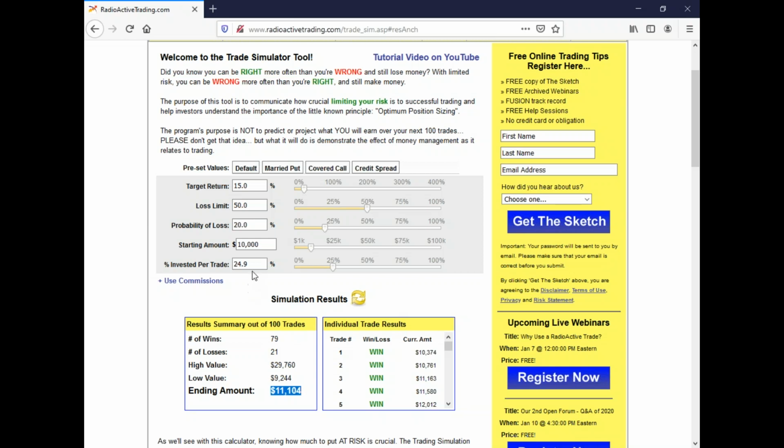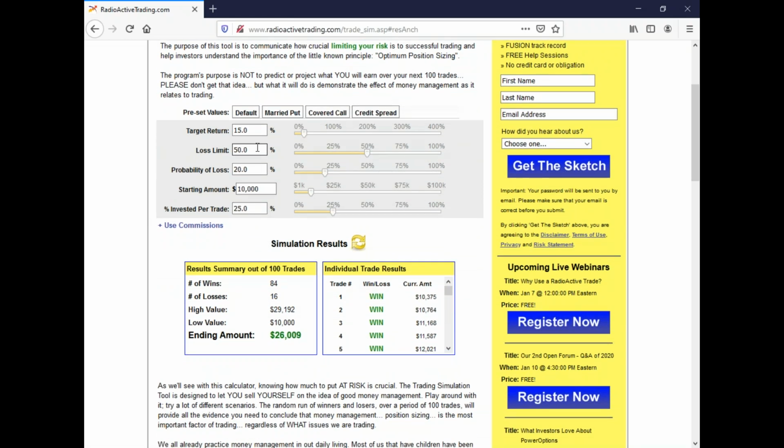Here again, 79%, but only a 10% gain. Not what you'd expect of 40, 30%. Let me change this to 25 and get that a little bit better. All right. An 84% would be very good.